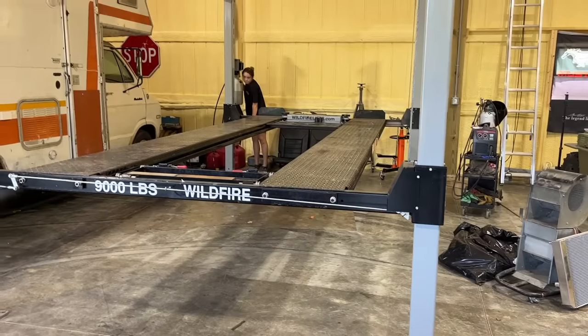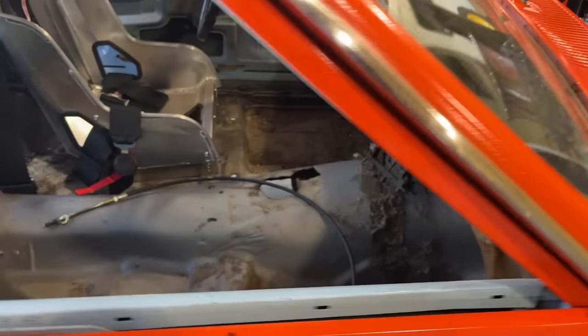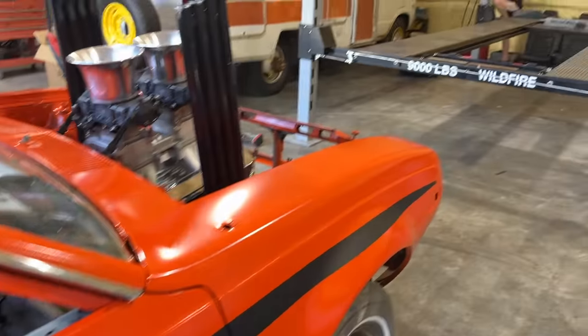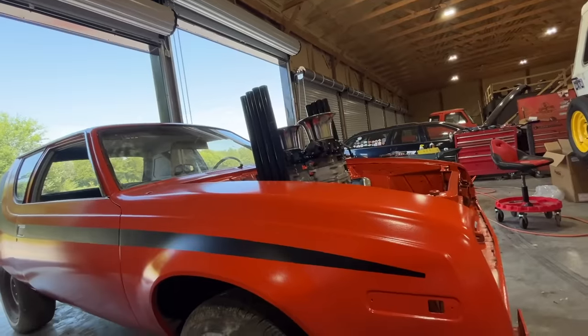Awesome. I think we're gonna roll this thing up on the lift to do our transmission cross member because we got one here, we might as well use it. It'll be a lot easier for the transmission cross member. I just love how it's turning out. Man, it looks good. Look how much that sticks up.